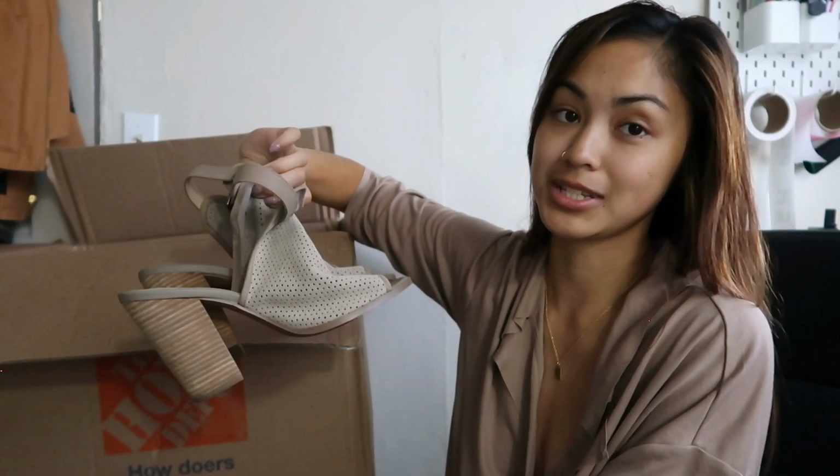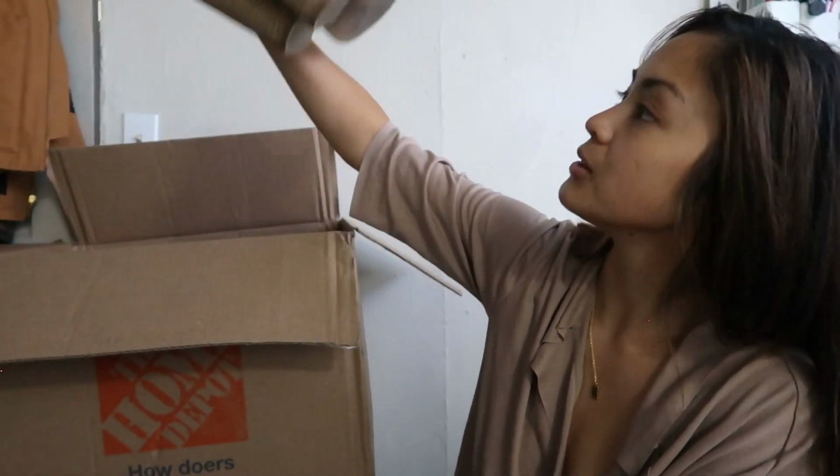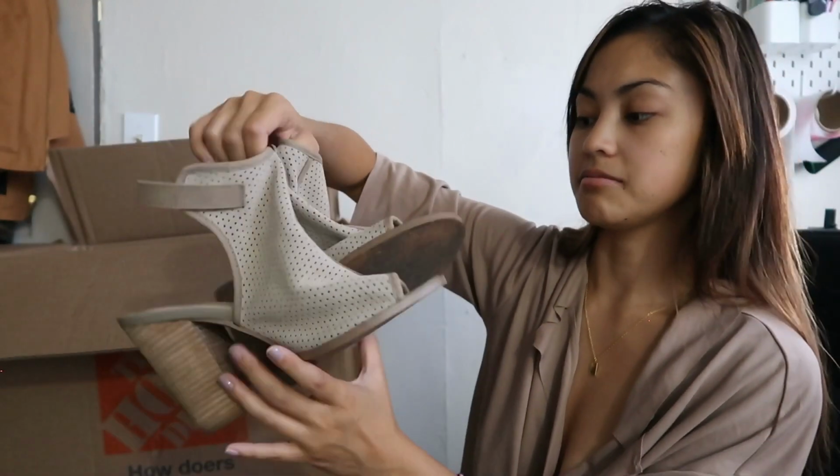Would you put in the work to do this? Do you like to clean shoes? Because I don't. I don't like to clean anything, honestly. It's Kelsey Dagger, and these are bad.